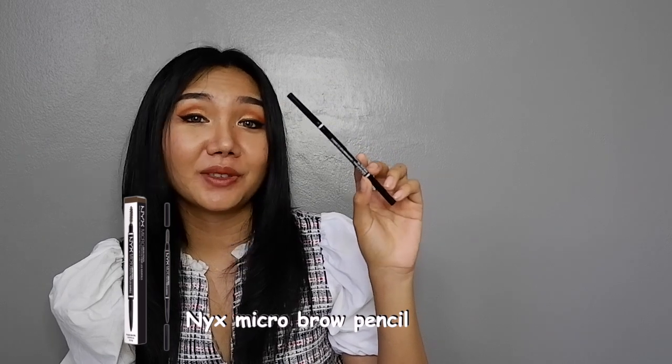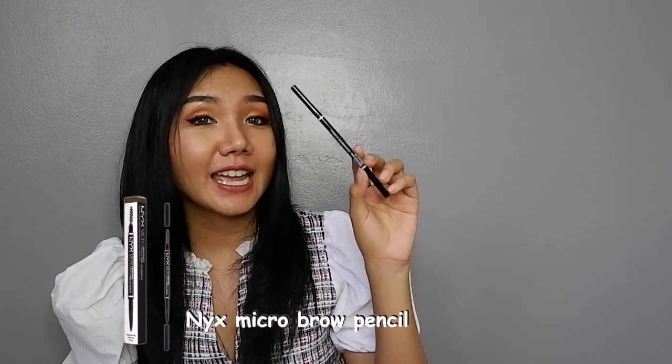For my eyebrows, there are only 3 products that I'm going to mention. The first one is the NYX Micro Brow Pencil. This one is really skinny, it has a lot of shades, and also you've got a spoolie brush on the end, which is good, and it's long lasting, which I love.